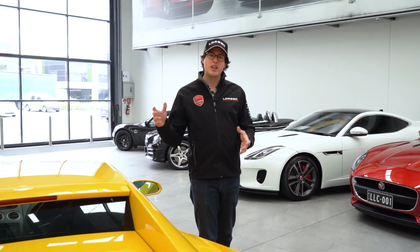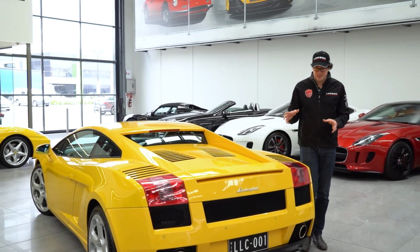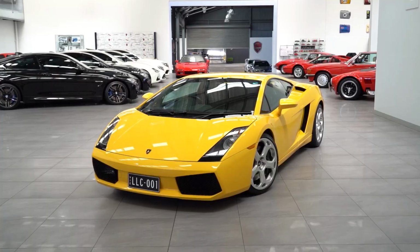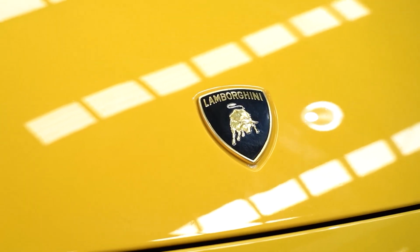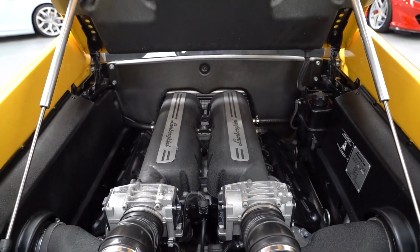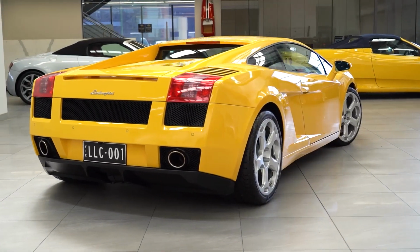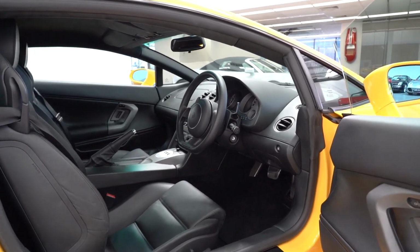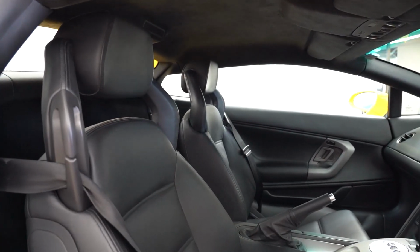Finished in Giallo with Nero leather interior, of course, this particular example is an Australian delivered example, and with just a shade over 45,500 kilometres from new, this car is probably the best available in Australia today. Under the bonnet is a 368 kilowatt, 5 litre V10, mated to a 6-speed auto sequential single clutch gearbox, which is good enough to get this car from 0 to 100 in just 4.2 seconds.